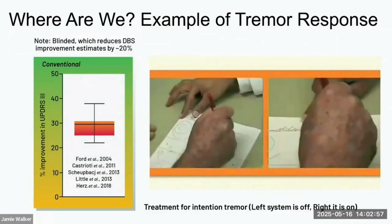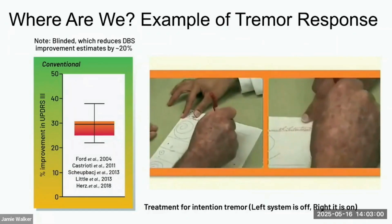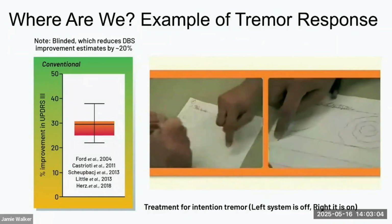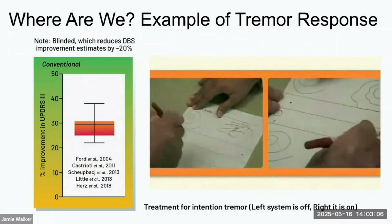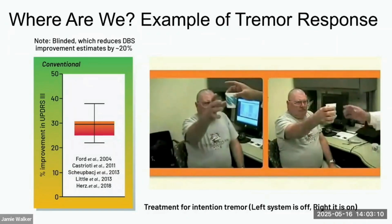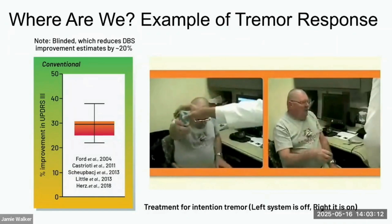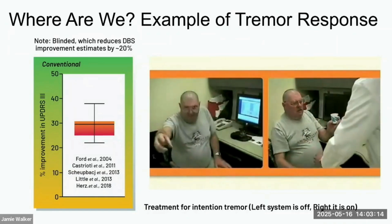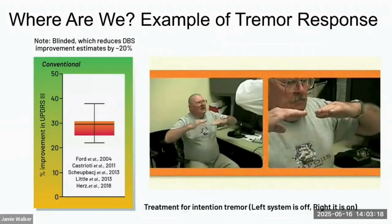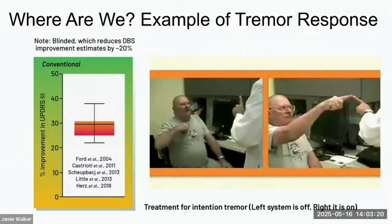So for the engineers in the audience, you can think about it like he doesn't have enough phase margin in his control system. So he goes about his activities of daily living, such as drawing a spiral and writing or holding a glass of water. The more he tries to focus on motor control, the more unstable he gets. And so what's happening is on the left-hand side, his device is turned off, and on the right-hand side, his device is actually turned on.